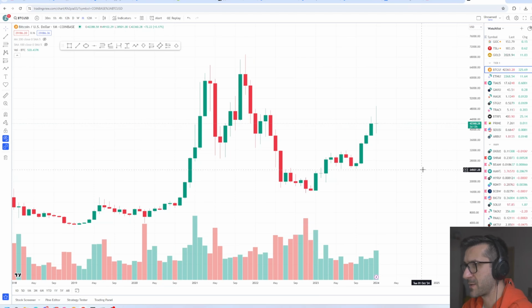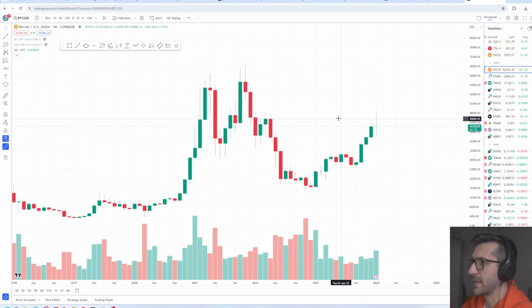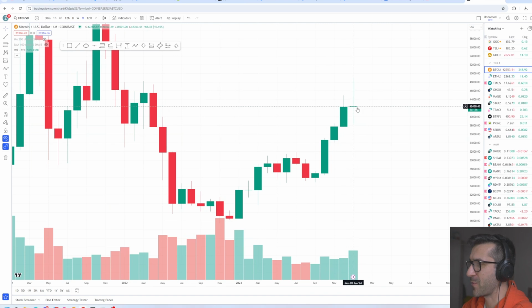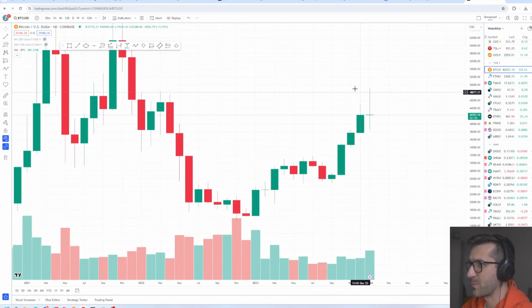Hey everyone, it's been a while since we've had a market update, so let's do one. We're almost at the end of the month and we just closed a weekly candle. And as you can see, it's a weird looking candle, really. Big wicks on both sides, which actually is not that bad. It's actually making me a bit more bullish.